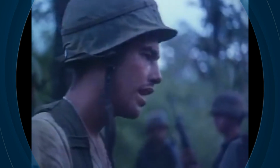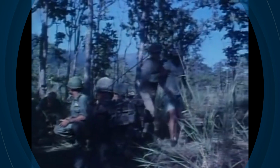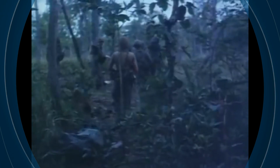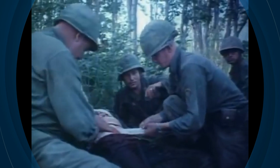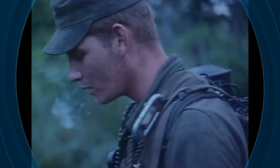A half an hour later, one of the survivors hobbled back and said, they're gone. They're all gone. It was a mine, a booby trap rather. And we raced out and there were maybe, I guess, two men still living out of a patrol of eight or so. Just a mess. That's what a huge mine or a huge booby trap will do.